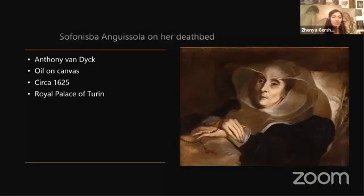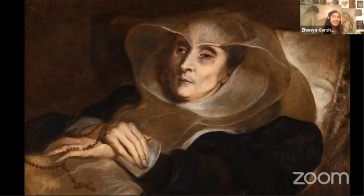And with that, we see Sophonisba on her deathbed. Van Dyck was so taken by her that he has actually painted her on her deathbed. And here she looks both dead and alive. There's such a presence to her in her passing to the other world.